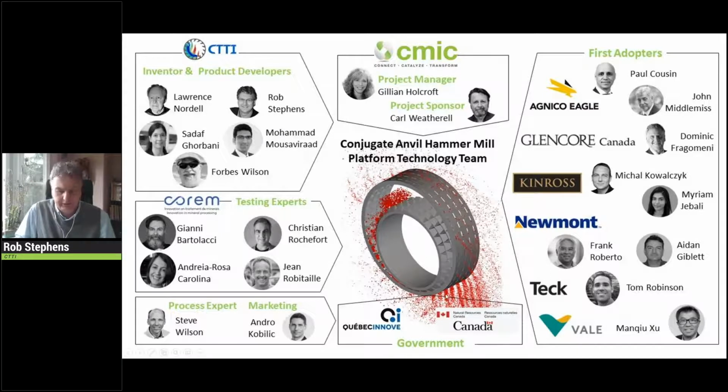Last but not least, as you'll see on the next slide, Natural Resources Canada, as part of the federal government, is contributing significant cash through the Clean Growth Program and through the Crush It Challenge, and we acknowledge their support. The Quebec government is also contributing through the Quebec Innov program.